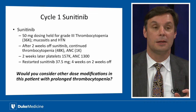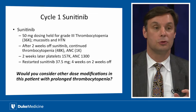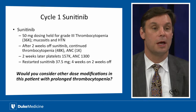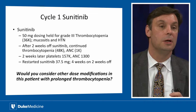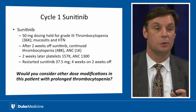It was 48,000, and her ANC had actually dropped down to 1,000. So we ended up having to hold for an extra 2 weeks before her platelet count recovered up to 157,000, and her ANC was over 1,000. And at that point, she was restarted on the drug, 37.5 milligrams, so a dose reduction, still 4 weeks on, 2 weeks off.